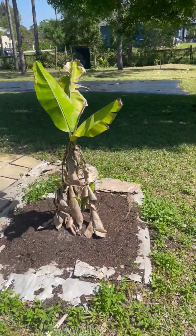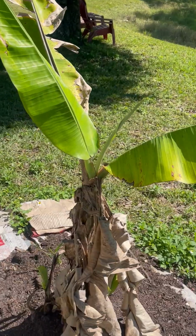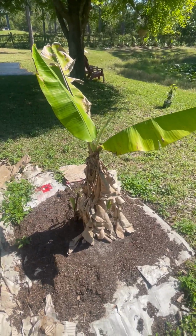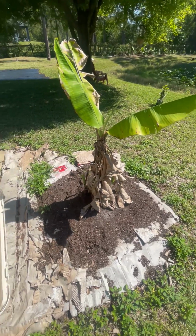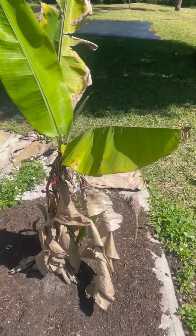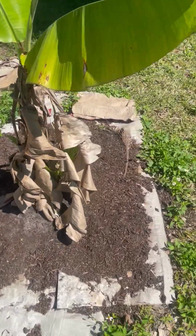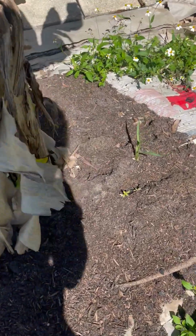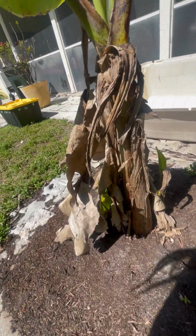And then here I have another dwarf banana. This is the first banana plant I ever picked up, and it's been here for 2 years. And I've not seen anything happening. I'm not quite thrilled. I feel like I just want to take it over. But it probably needs some sort of work. I don't know. Let me know.